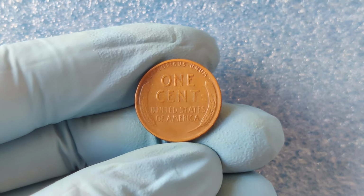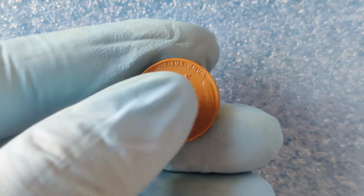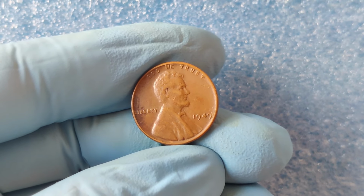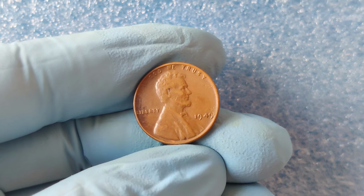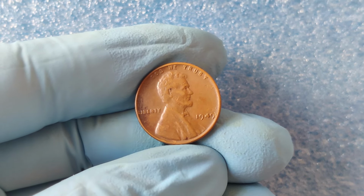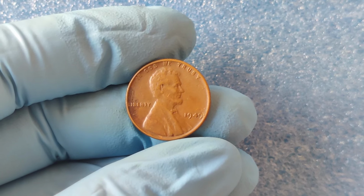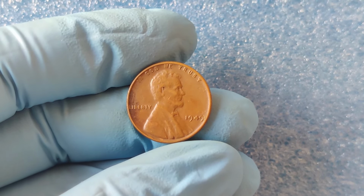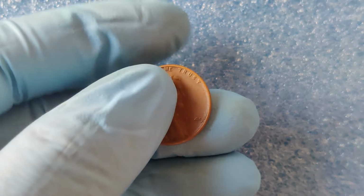Error coins can be incredibly valuable. Some 1949 pennies have doubling errors, known as double dies, where the numbers or letters appear to be doubled. This kind of error can make your penny worth thousands of dollars more. Another type of error to look out for is the off-center strike. If part of the design seems to be missing or off to one side, that's a sign of an error during the minting process, which could also increase the value.